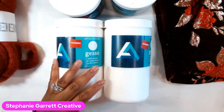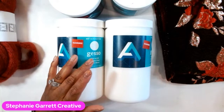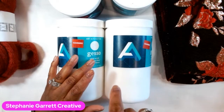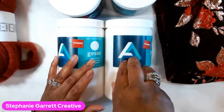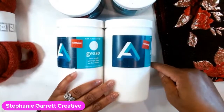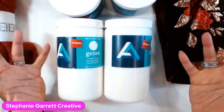Especially once I start working on my canvases, I have probably 15 canvases in the garage of all sizes. Most of them are big sizes, like 12 by 16 and bigger. I have some 24 by 48 or 36 by 48, something like that. Some really big canvases. This will work great on those because it's a lot. Depending on the size of the canvas, you can go through a quarter of this for one of those really big canvases.